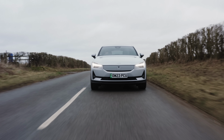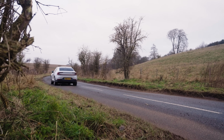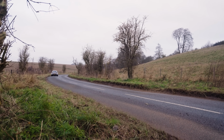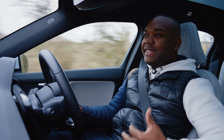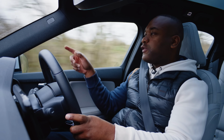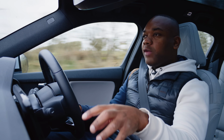You can also slam the seats down quite low to give you a much more sporty feel. Visibility out the back isn't great. The C-pillars are thick with two Cs, so reverse parking isn't the easiest in this car, although you've got some nice frameless mirrors and a good bird's eye view camera, which does help the situation.